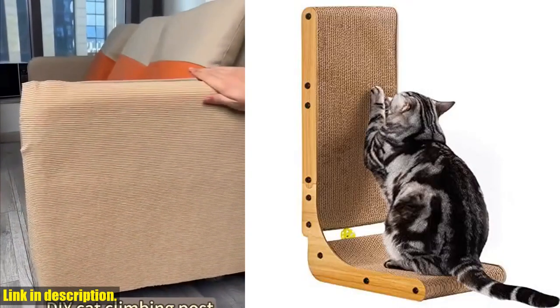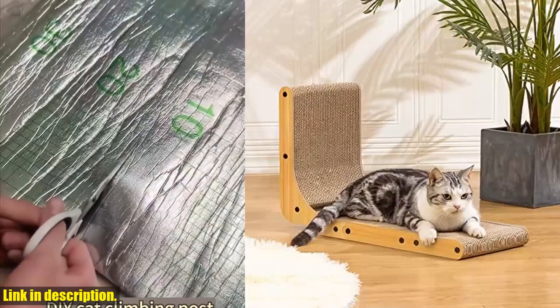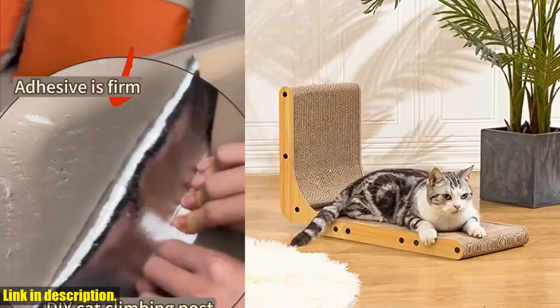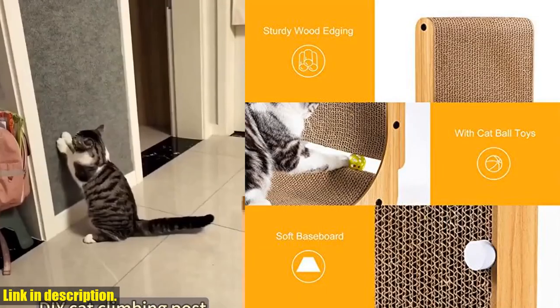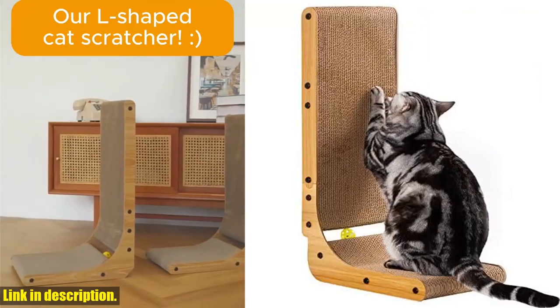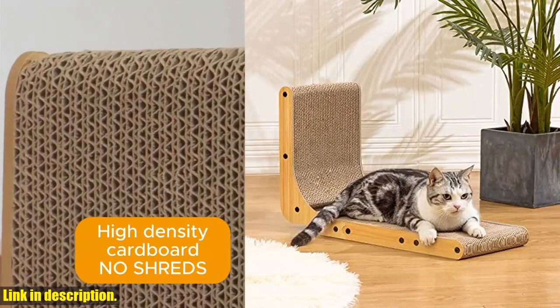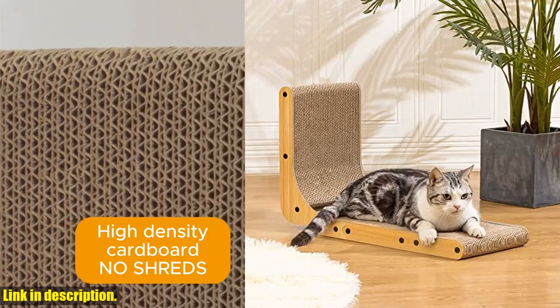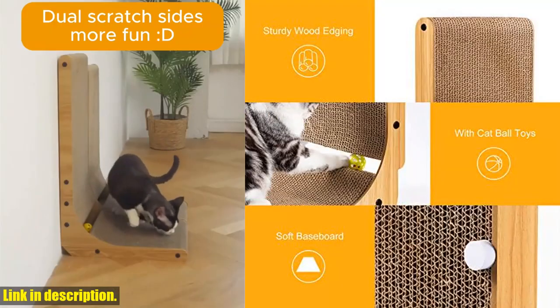Hey there, cat lovers. If you're looking for a way to keep your fur babies entertained while protecting your furniture, then you need to check out the L-shaped cat scratcher. This 26.8-inch cat scratcher is a priority for your cat's safety, with a non-toxic corrugated paper surface that ensures a safe and playful environment. And for those of you worried about your furniture, fear not, the durable cardboard surface of this scratcher will protect your belongings from your cat's natural scratching instincts.